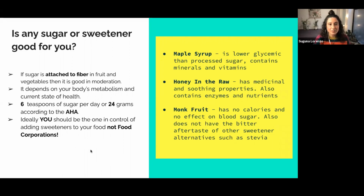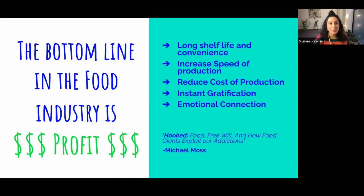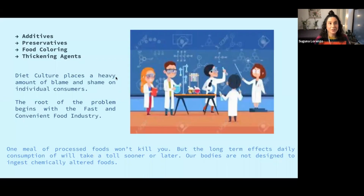So next slide. The bottom line is that in the food industry, profit is their number one concern. And, you know, long shelf life and convenience, increased speed of production, reduced cost of production, instant gratification for the consumer, emotional connection. Michael Moss just released a book called Hooked, which is really interesting if you want to do a deeper dive on the food industry and its connection to unhealthy foods.